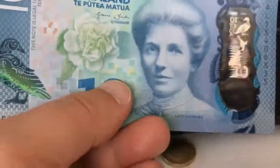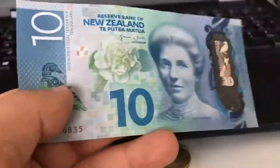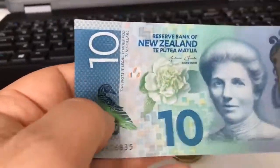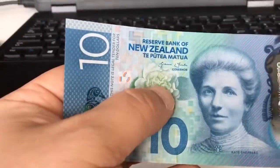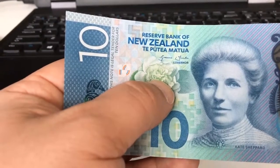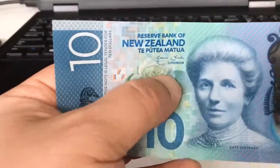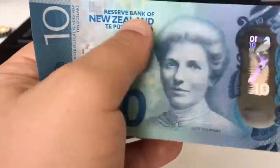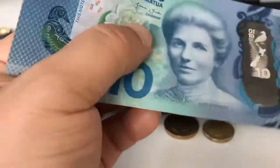Not only with Kate over here, Mrs. Shepherd, we got this cool looking thing. Check out the color on this thing. That right there, that's the white camellia flowers. That's pretty cool. White camellia flowers. And the patterning, that's cool patterning.